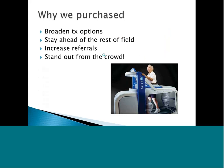Okay, guys. First, I want to talk a little bit about why we ended up getting the AlterG here at this facility in the first place. We were actually just remodeling everything in the building. We opened up a brand new treatment gym, and to go along with it, we wanted something that really made us stand out a little bit from the crowd, gave us an opportunity to broaden our treatment options, and gave us something that can really help us give our patients an edge to get them better, which is what we all want to do.